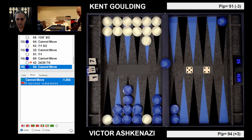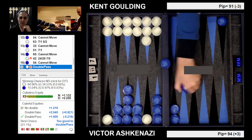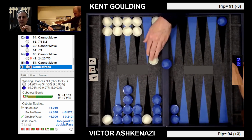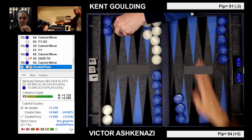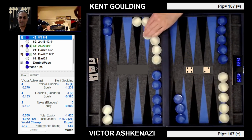Now Kent's looking. This is too good to double. Here he wins a gammon over a third of the time. All he has to do is come out and just hit, and he's on his way to a gammon. He wins 85% of the time. Victor may have a slight incentive to take it to score, but he just gets gammon too many times for the match. So Kent gets 1 point now. He's at 3 away.